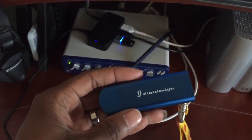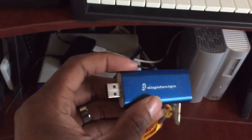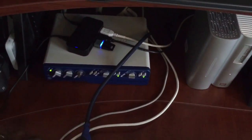And I also got this. It's the Mbox Micro, which you just plug in. If you were on the road and you just had your laptop and you wanted to work on Pro Tools files, you could use this. Had your volume control on it. But obviously I don't use that no more because I upgraded my Pro Tools. I think I'm running Pro Tools 11 right now.